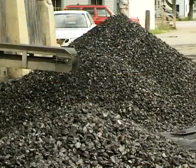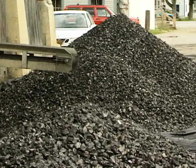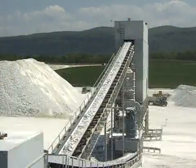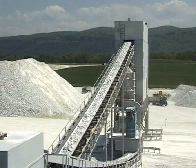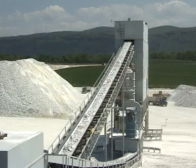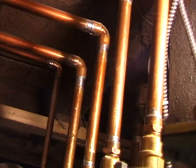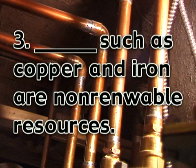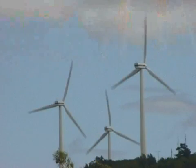Number 1. Blank is something we use from the environment. Number 2. A blank resource cannot be replenished readily by nature. Number 3. Blank such as copper and iron are non-renewable resources. Number 4. Solar energy and wind are blank resources.